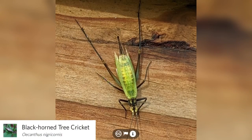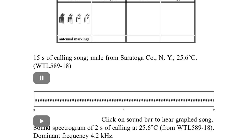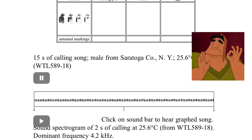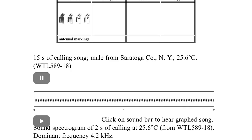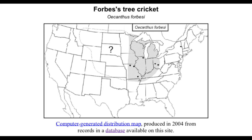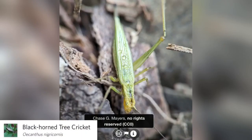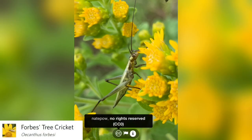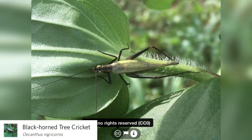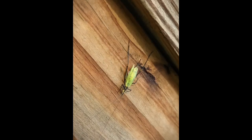This is probably one of the coolest looking tree crickets in my opinion, and they also sound pretty cool. So I am within range for these, but there is a look-alike species called the Forbes tree cricket, which is more of a Midwest species, and they sometimes can be lighter, but at the same time, black-horned tree crickets can also be lighter, so there's really no way to tell them apart in the field unless you have very good audio recordings of them. But either way, I'm not in range for the Forbes, so I don't have to worry about that.